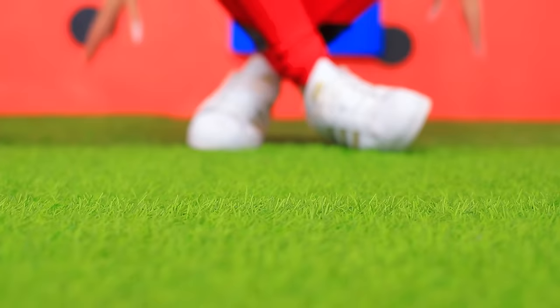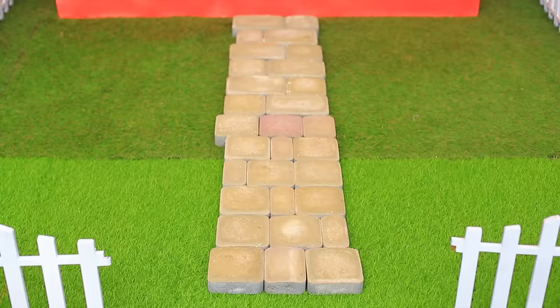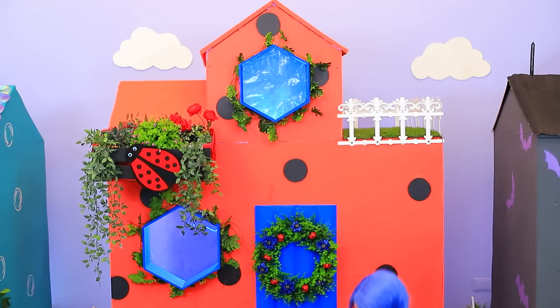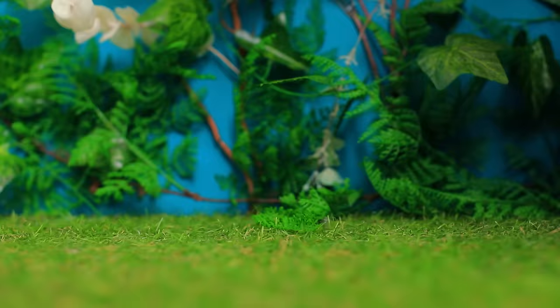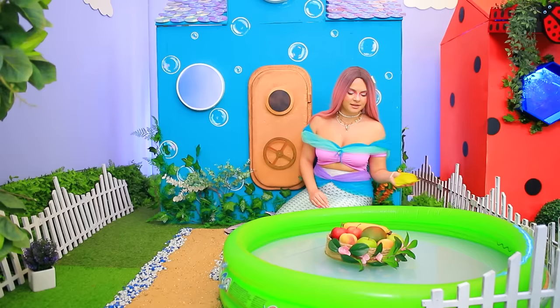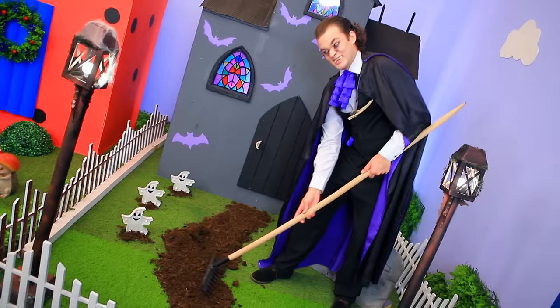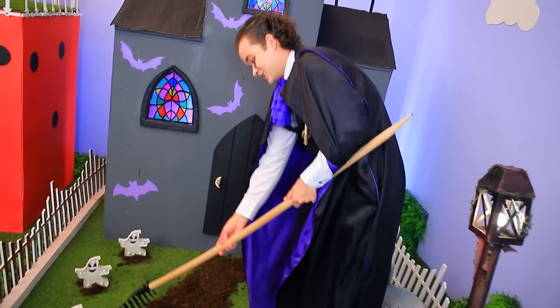Meanwhile, I'll work on my driveway! Gotta paint it to match! Phew! Done! A driveway? Mine will be even better! I'll use ocean rocks and beach sand! Fruit for lunch! My house is basically a beach resort! Landscape designer Ladybug is on the job! What a cute garden! A path of fresh dirt! Mmm, what could be better?